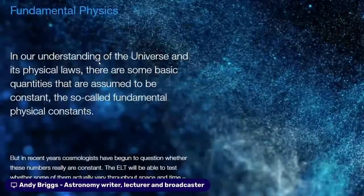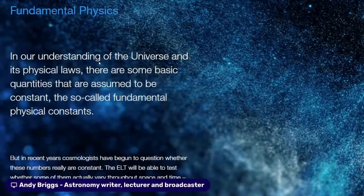Also, the ELT is going to be used to probe some of what are considered constants in the universe, the so-called physical constants. And they want to use the ELT to try and test whether some of these constants that the astronomers and astrophysicists use are actual constants or whether they vary over time. So that's some pretty fundamental work that it's going to be doing on those.